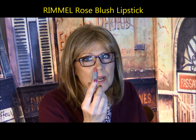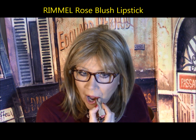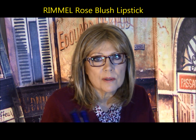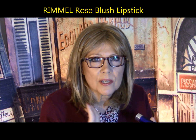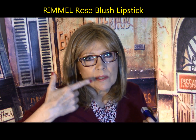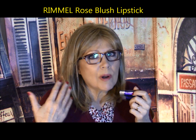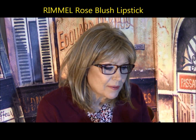Speaking of, this is Rimmel's Rose Blush. This is one of the prettiest lipstick colors I've ever seen, but my complaint about Rimmel lipsticks, and one of the reasons I stopped buying them, is they have a strong perfumey kind of scent to them. And as you know, we swallow and ingest a lot of the cosmetics that are on our lips, and I don't want to swallow all the junk that's in here. There's a lot of chemistry in here to have that kind of smell.